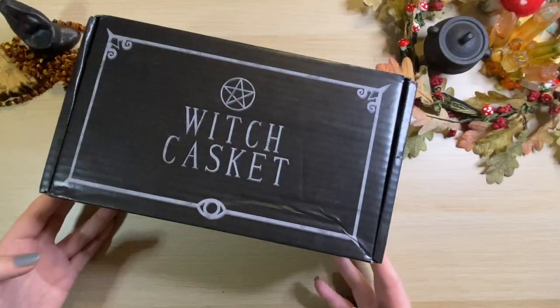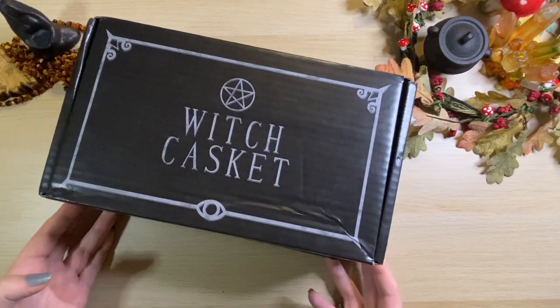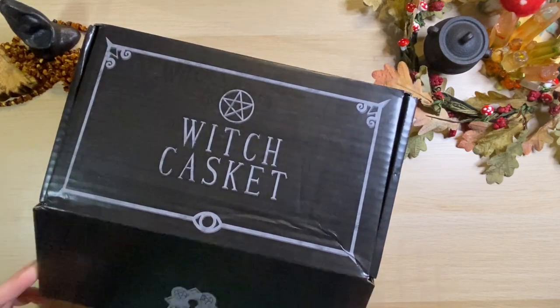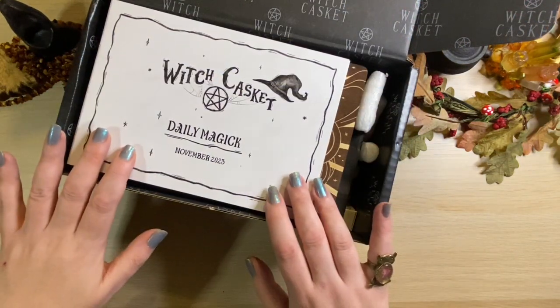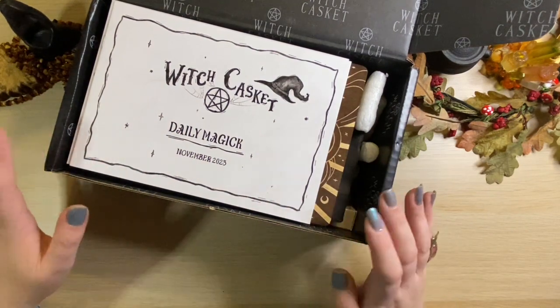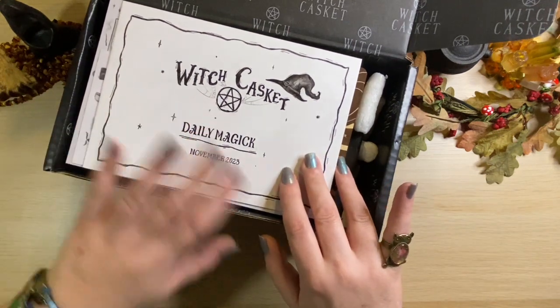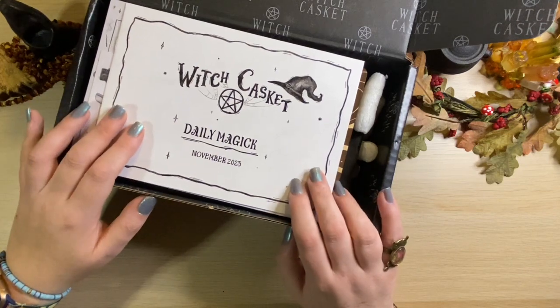My goodness, I can already smell so many things. It's just amazing. Let's open her up and see what we get. Okay, so we can see straight away from the booklet on top that the theme is daily magic. As always, I'm not going to be looking at this booklet until the very end. I just want to have a rummage around and see what we get.